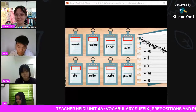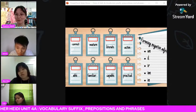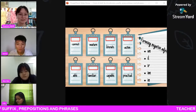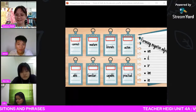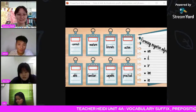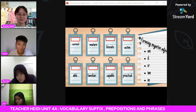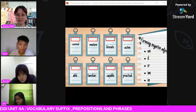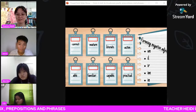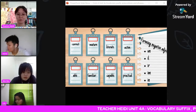Got one word I still haven't, only one person has typed the answer. How about correct? We always use this word, correct. Instead of mistakes, you can use this word if you want to say not correct. So correct, how do you form the negative form for correct?